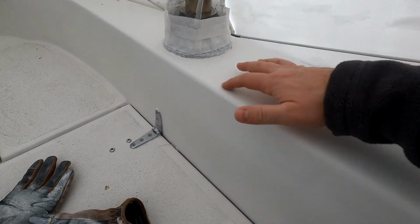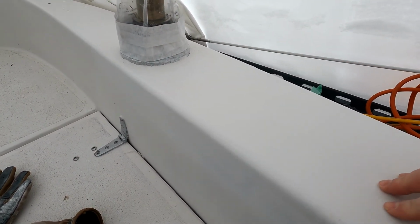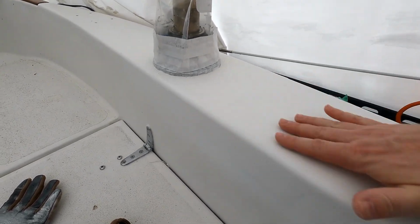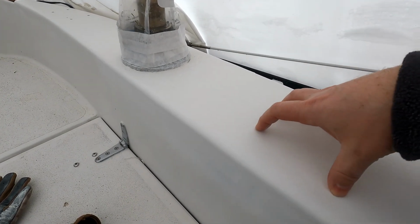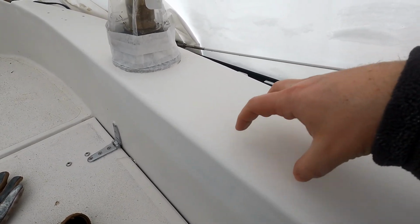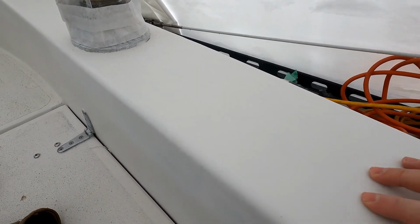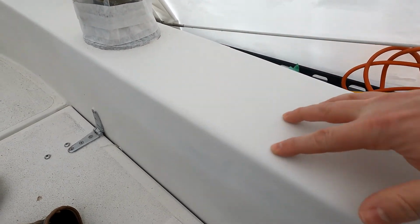But if you're going to then apply more gel coat on top, which I'm going to do for the non-skid application, you need to get rid of all the wax, because the new gel coat won't adhere nicely to that gel coat that's got the wax applied to it. So I got to knock that back, get some non-wax gel coat exposed, but it doesn't have to be perfect.